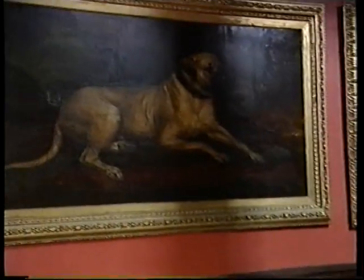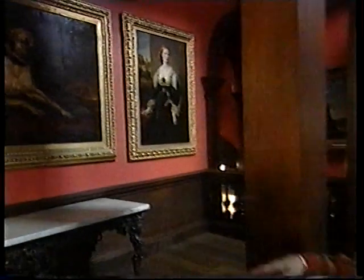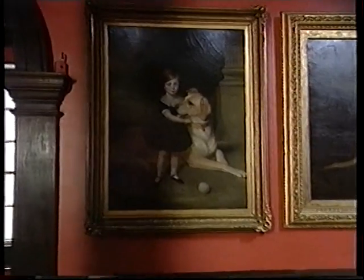Now, the family that originally owned this house were called the Lees, and they loved those enormous mastiff dogs. There's one of the family pets there. His name was Lion. You can see why, can't you? And then another family favourite pet here, nice looking dog, but just look, that's actually a boy, not a girl. That's Thomas Lee, presumably before he was britched.